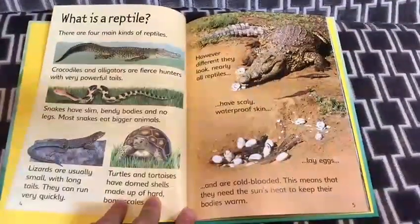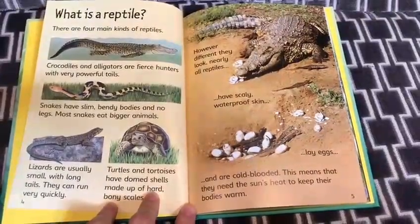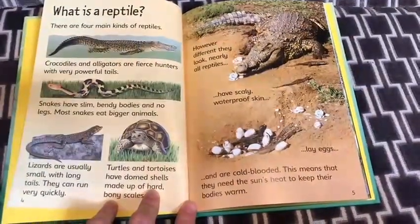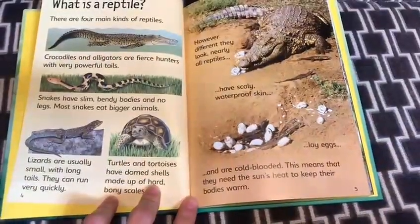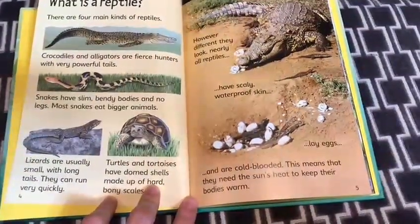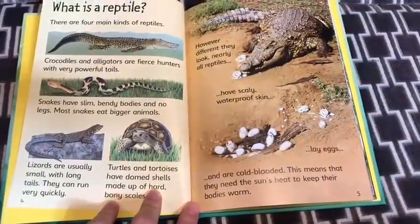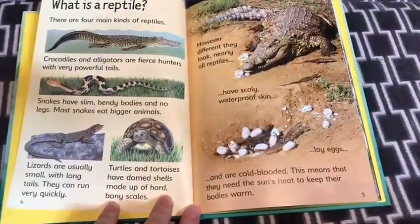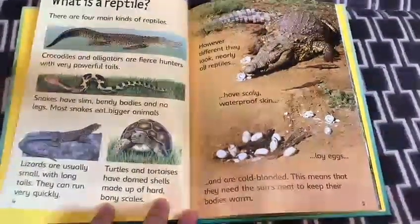What is a reptile? There are four main kinds of reptiles. Crocodiles and alligators are fierce hunters with very powerful tails. Snakes have slim, bendy bodies and no legs. Most snakes eat bigger animals. Lizards are usually small with long tails. They can run very quickly. Turtles and tortoises have domed shells made up of hard bony scales.